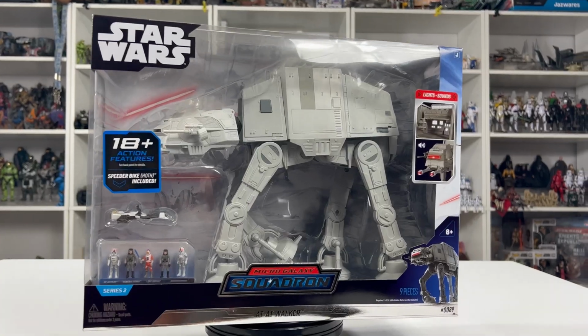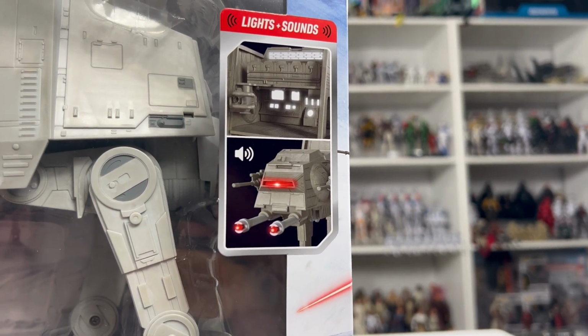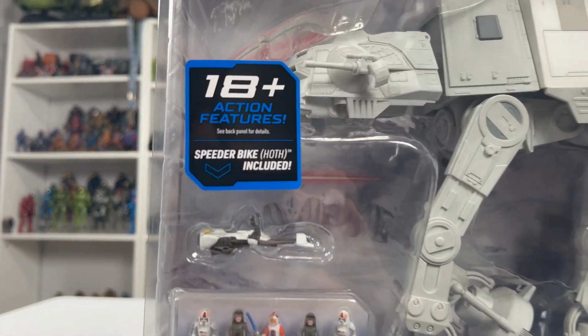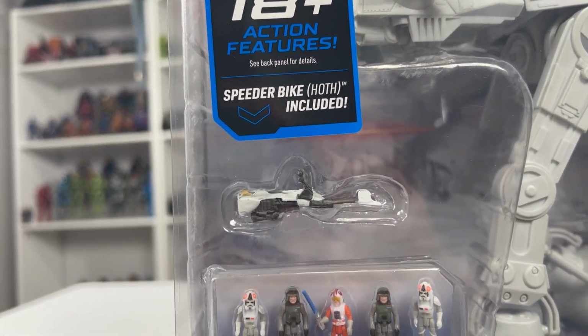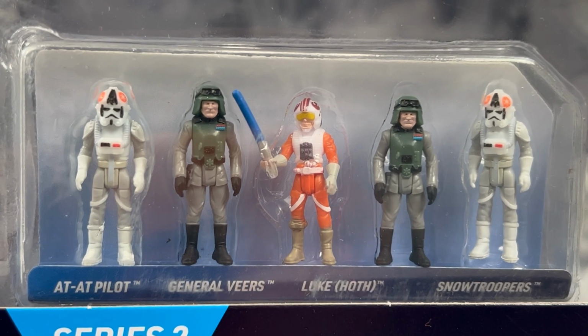The price on this is $59.99, but it is loaded with a bunch of features. It has lights and sounds, the second vehicle in Micro Galaxy Squadron to have that. It has 18 plus features with a Hoth bike included, and it comes with 5 figures. But there's something a little odd about these 5 figures. If you look closely, I have 2 General Veers and 2 LAAT pilots instead of 2 snowtroopers.